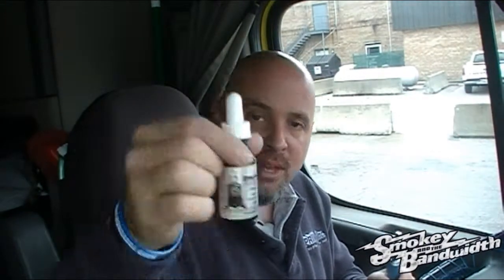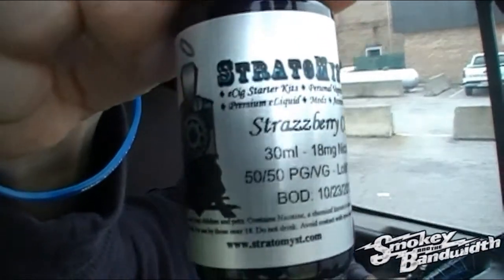See? That's the same vapor I was just getting out of the 70-30. Very good vapor production. This is the Strawberry Chill. And this one here, let's see if you can see that. There you go, 50-50 PG/VG. Same vapor.